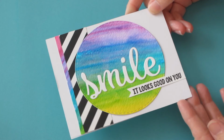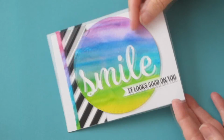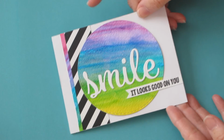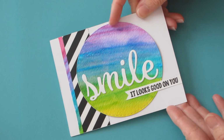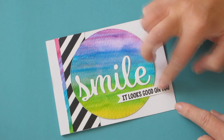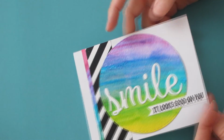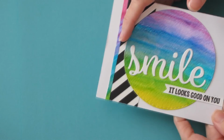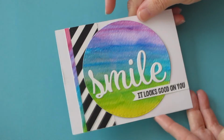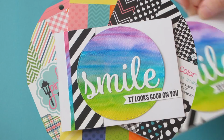Last but not least, I have another watercolor card where I just did a background with some markers and then I brushed across it with water to blend, cut out a stitch circle with one of our stitch circle dies, and used the smile die and the stamp set for the extra phrase here, and just added this little pop of black and white and another strip of the watercolor background that I had made. I love it. I love the look that it gave.